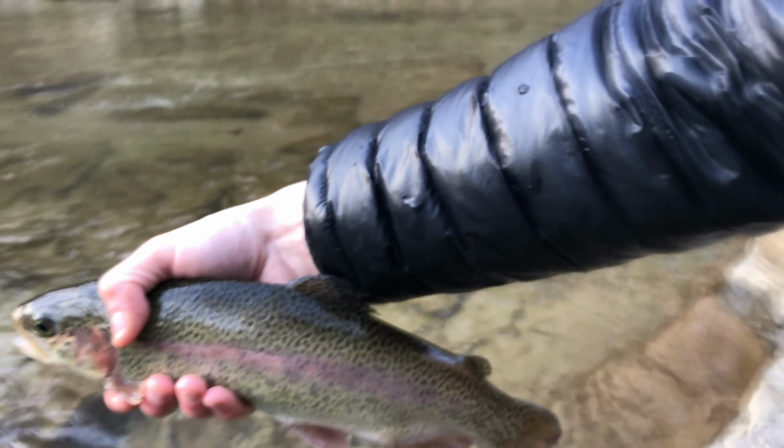That's a beautiful fish right there. Wow, that's a good 13 incher. Get him back in.